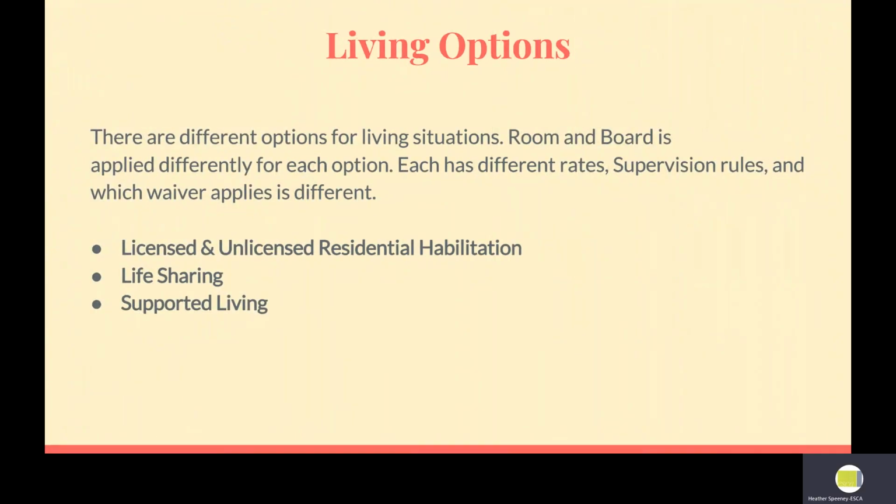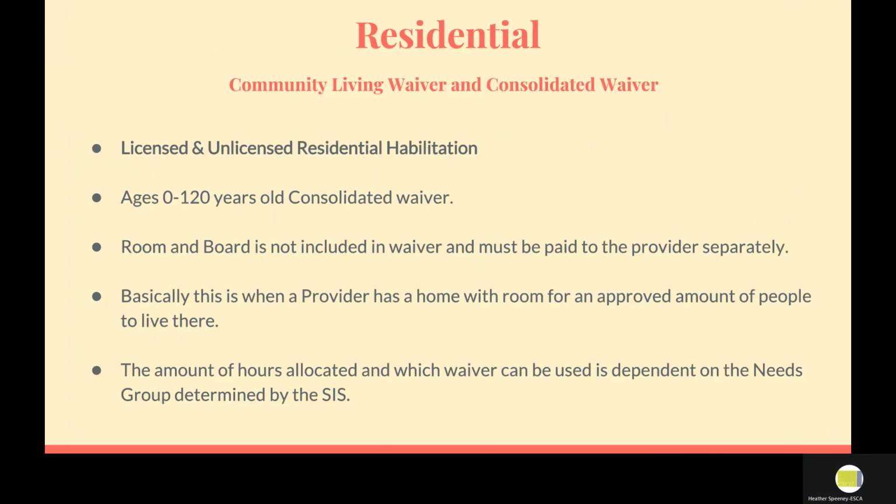Living options. There are different options for living situations if you can't live at home or you can't live on your own. Room and board is applied differently for each of these options. Each has different rates, supervision rules are different, and which waiver can help you the most can be different. The services that apply here are licensed and unlicensed residential habilitation, life sharing, and supportive living.